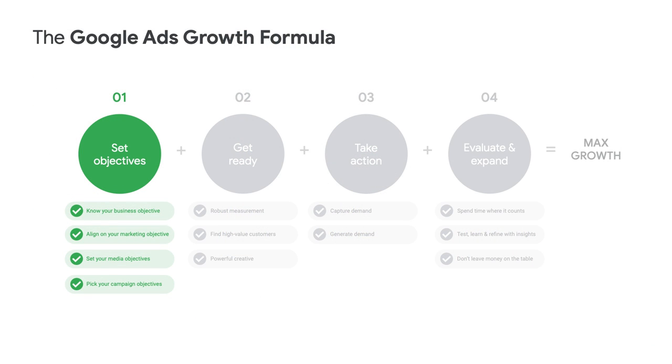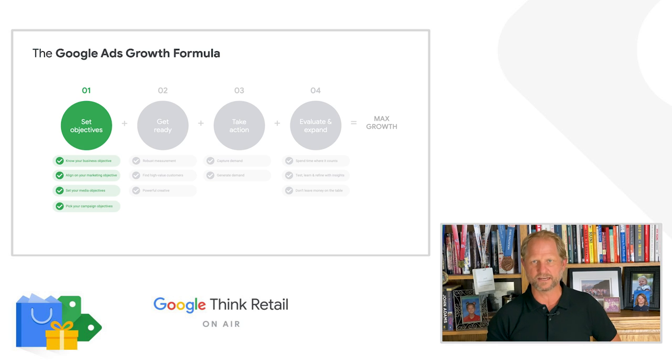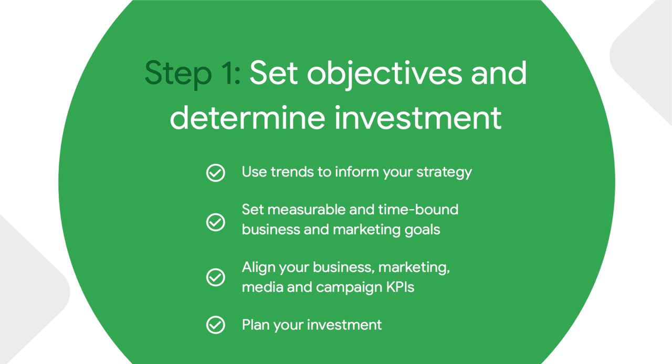With that, now let's take a look at our first step in the growth formula, setting objectives. We'll also cover how to set investment. In this step, it's critical to identify what you want to achieve this holiday season and make sure all of your objectives and KPIs are working together to achieve that specific goal. A lot of planning and conversations should go into this first step. As shown here on the slide, you should be taking a look at current trends, setting measurable and time-bound goals, aligning your business, marketing, media, and campaign KPIs, and then planning your investment.